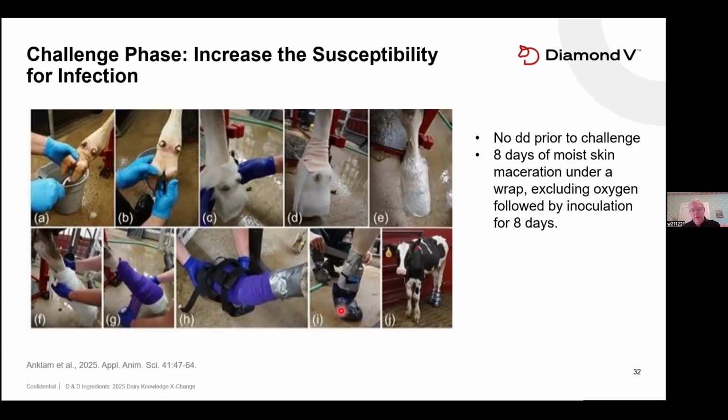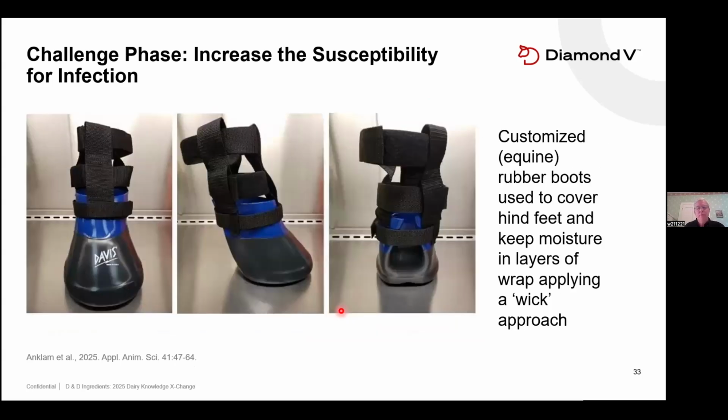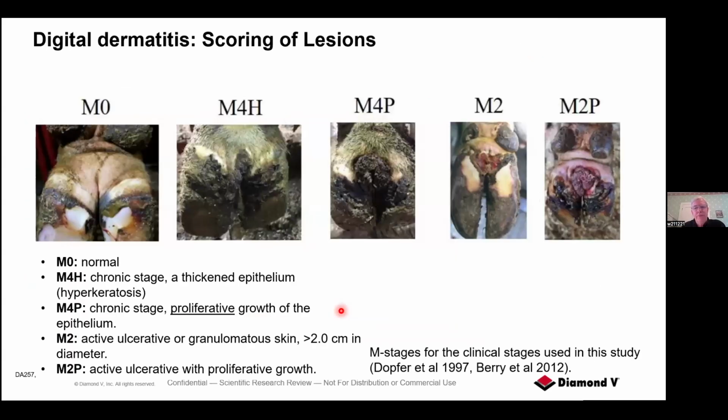It's going to be held inside this wetness with all this plastic, and the skin is going to be macerated over this 8-day time period when this is happening. Of course, the animals are being followed to make sure no animal is getting too lame or too sore or any issue like that. But the skin is definitely going to be challenged when it's in this moist environment. This is a closer up picture of this boot. It's this adapted equine rubber boot, again, to really keep that moisture in there so that we have this skin that is primed for a DD infection.